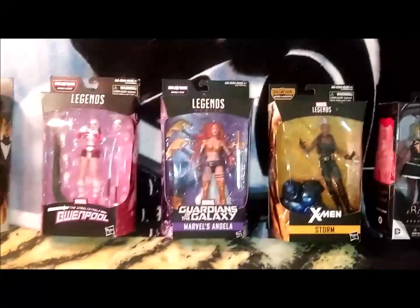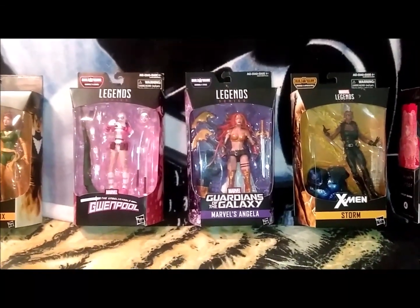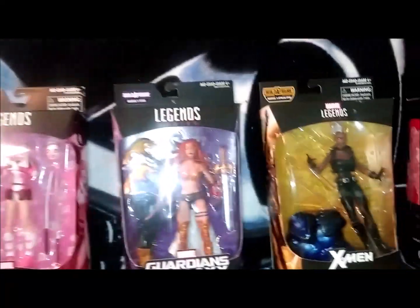You're supposed to display your collection. But I'm going to box up most of my collection because I can be a person that enjoys their collection boxed up. I don't have to display all of it.